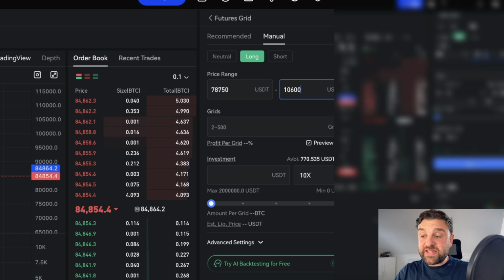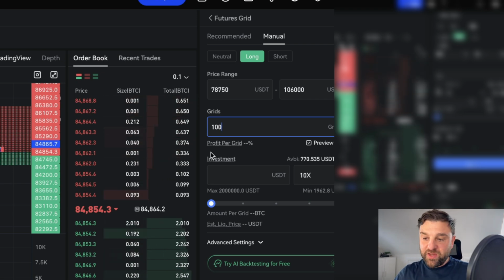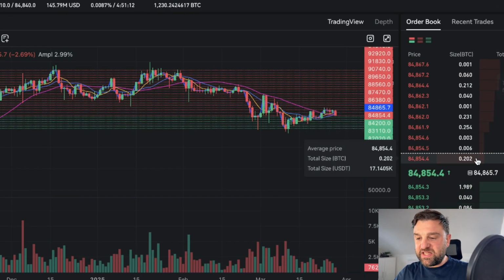And being basic is absolutely fine where it comes to grid bots. It's probably the best way, in fact. Now, the number of grids, let's put 100 for now. That might be too many, and we'll find out in a moment. In fact, let's reduce it, because I want you to be able to see the grids better.